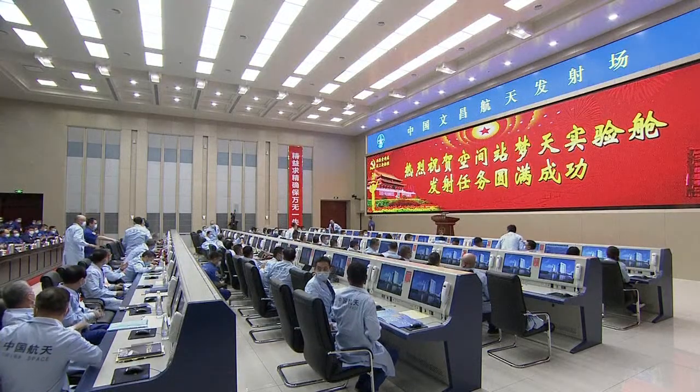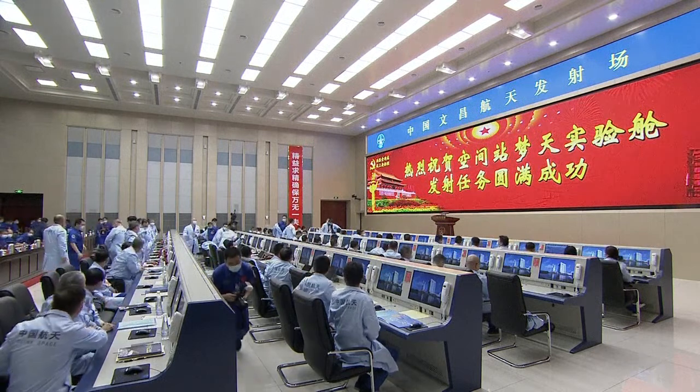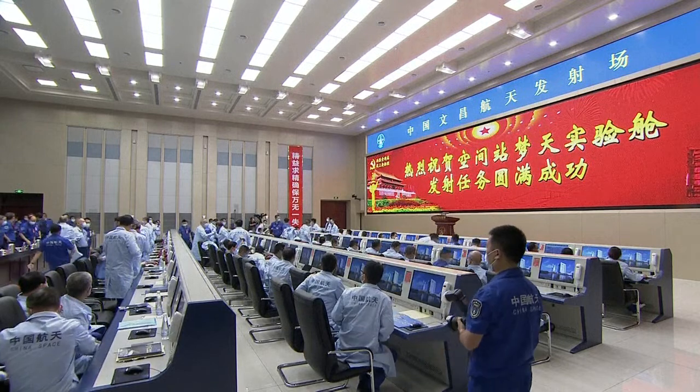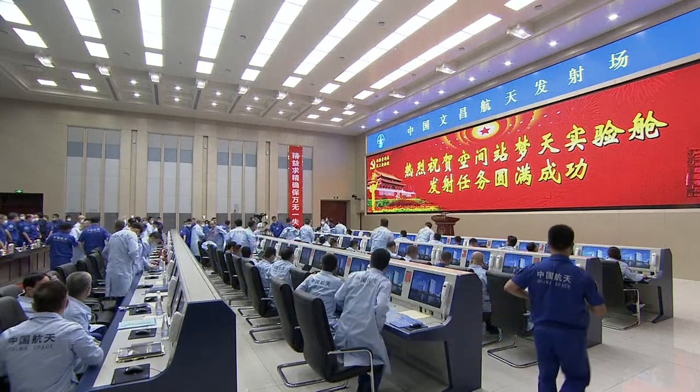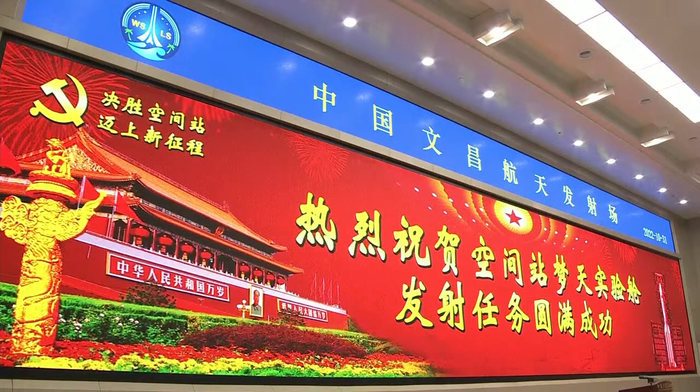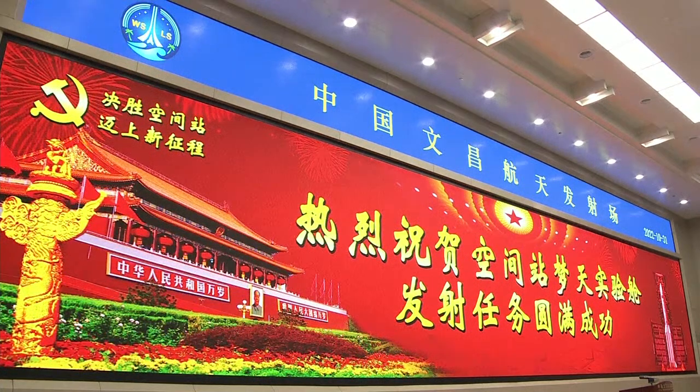That's it. That's the last of the hardware for the space station, isn't it? Every time they have a launch, the screen turns red. I mean, we're so used to that reddish thing. It's our auspicious color. So the next stage, once this docks, the space station is complete, essentially. What we call the completion of the structure, the T-shape. Right.